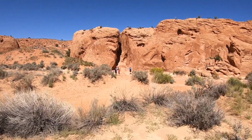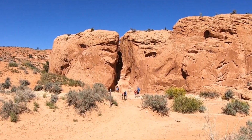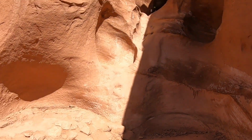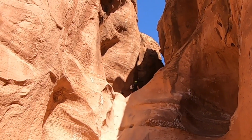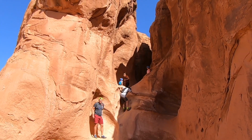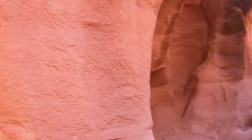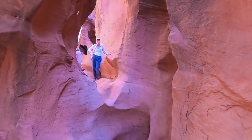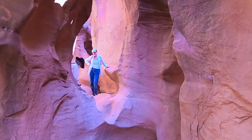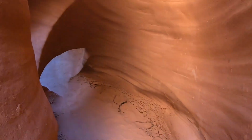That crack in the rock is the entrance to Peekaboo Canyon. The entrance is about 20 feet in the air, and frankly, I had some trouble getting up. But if a little kid can do it, I can do it. That said, my athletic mountain climbing wife made it with little difficulty. Now the hike into Peekaboo Canyon begins.